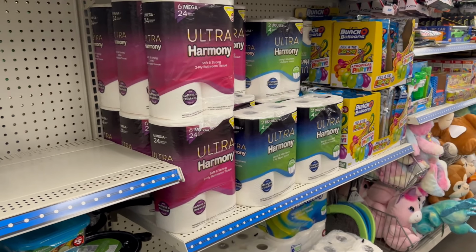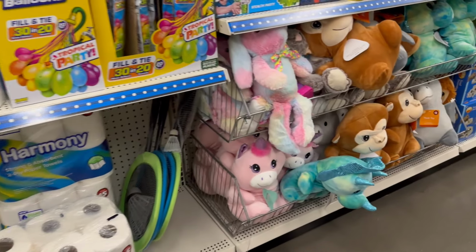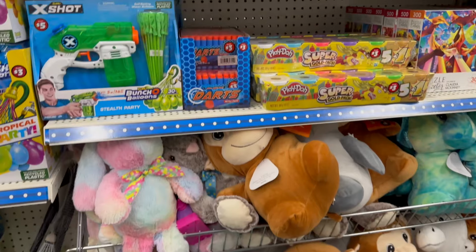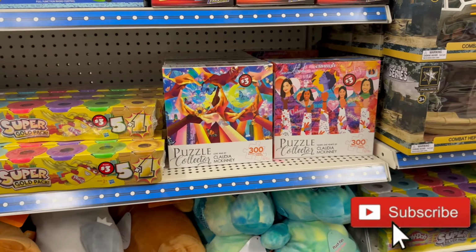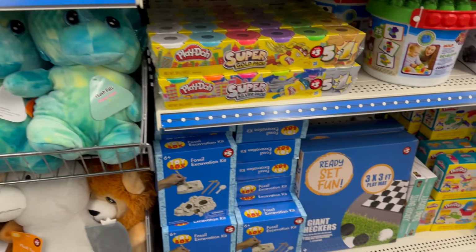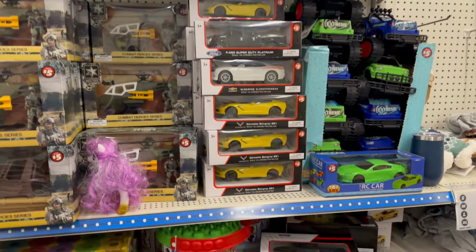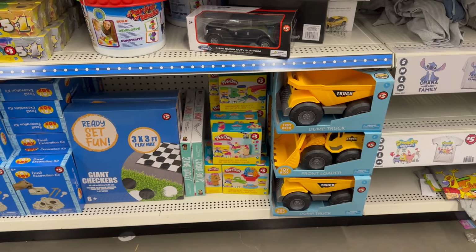So I'll just do a quick little walkthrough just for you guys. And if you're not into the $5 plus, you could go ahead and pass it up a little bit. I'll probably put the times down for you guys so you can move forward. You're just like, I'm not feeling it. Prices are going up. I get it. Trust me, I do get it.